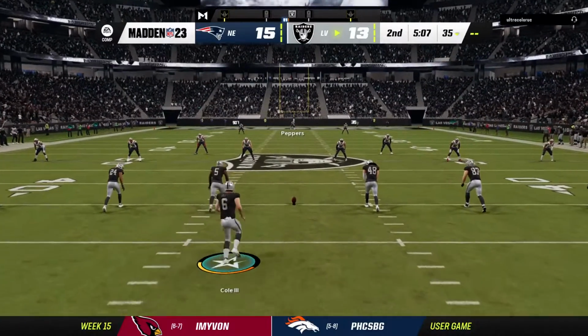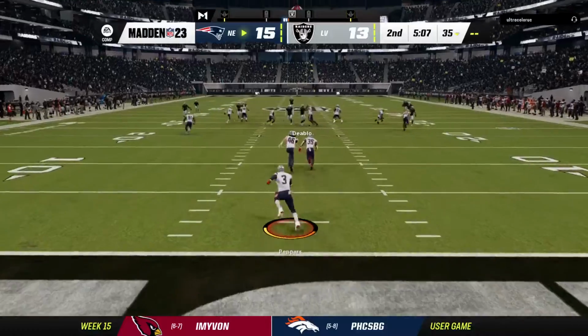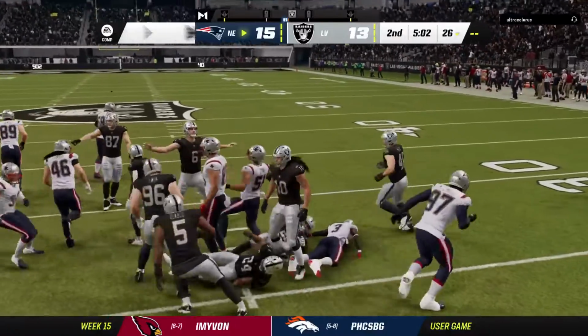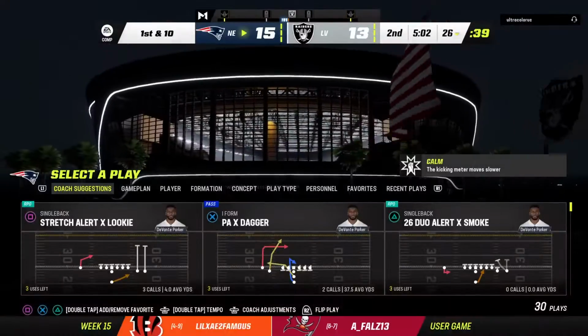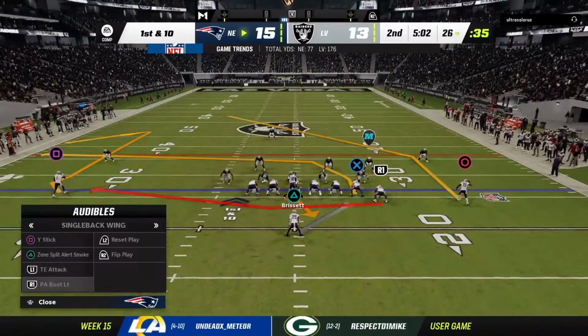So the lead shaved to 2 now as the kickoff is away. And we'll see a return here from the end zone. And they'll get him down right around the 25, actually the 26 officially, so a net gain of 1 there. The Pats at the line, ready to go.